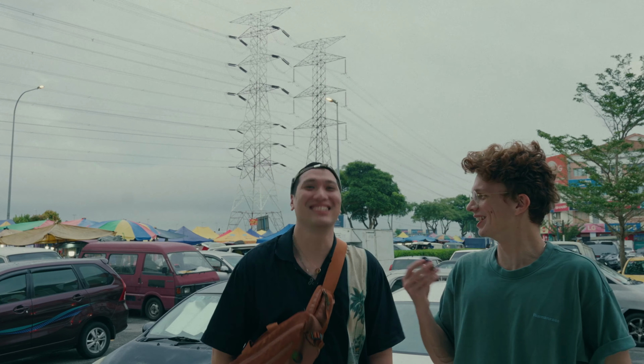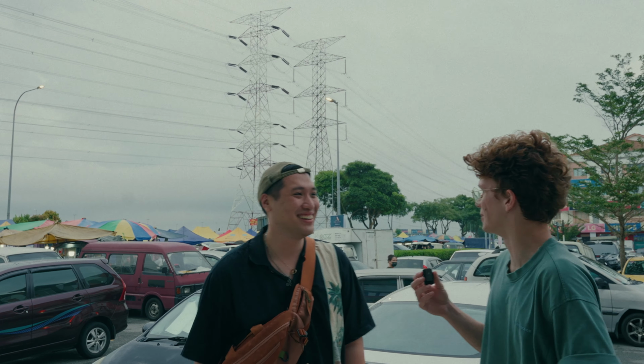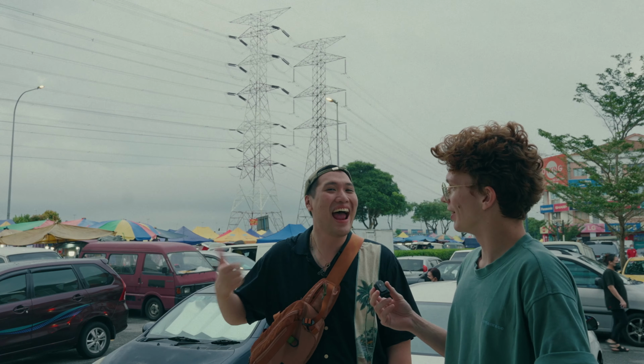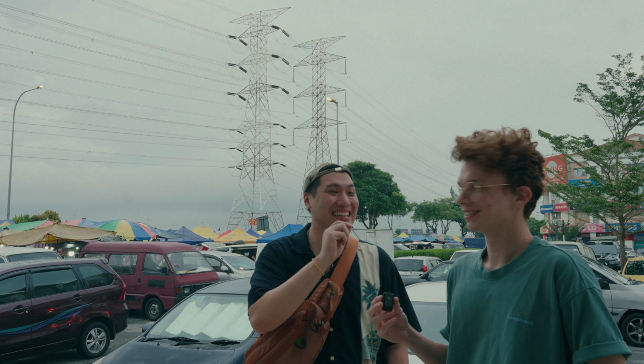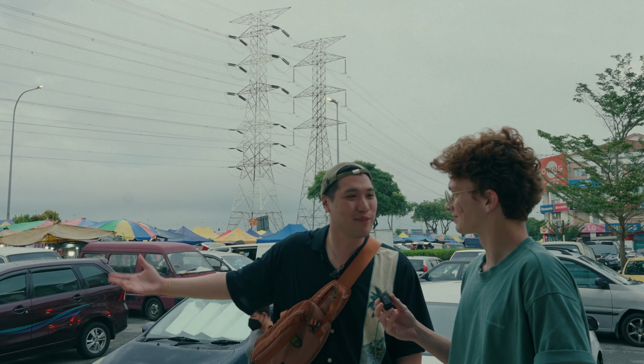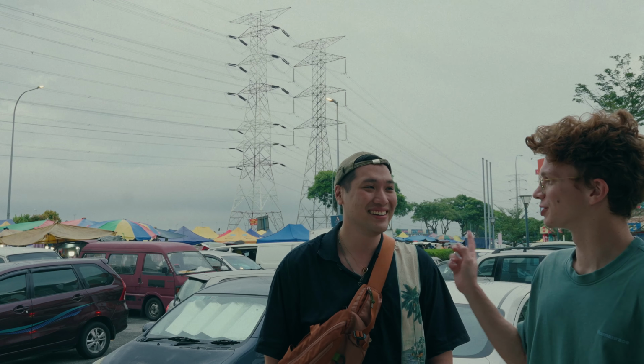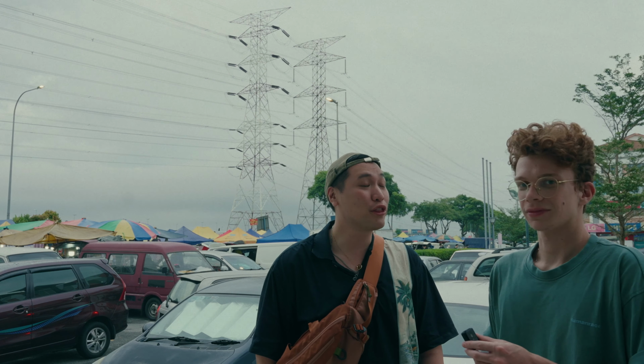So now it's time to hit the pasar malam. So, Jiming, what's going on behind us? Bro, you can literally hear the vents right there. Yeah, that's a generator. I know, and that's literally how you can tell it's a pasar malam. It's a freaking portable generator. Yeah, I can smell the smoke in the air. It's really good. So, how long is the whole thing in total? I think it's like 2.3 kilometers. 2.3 kilometers of night market.